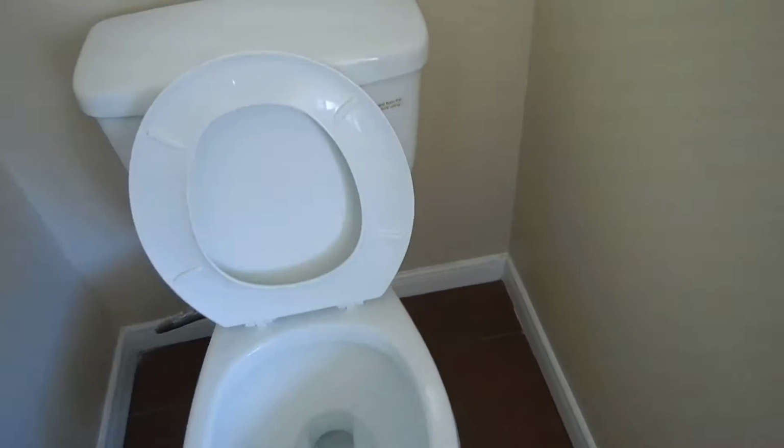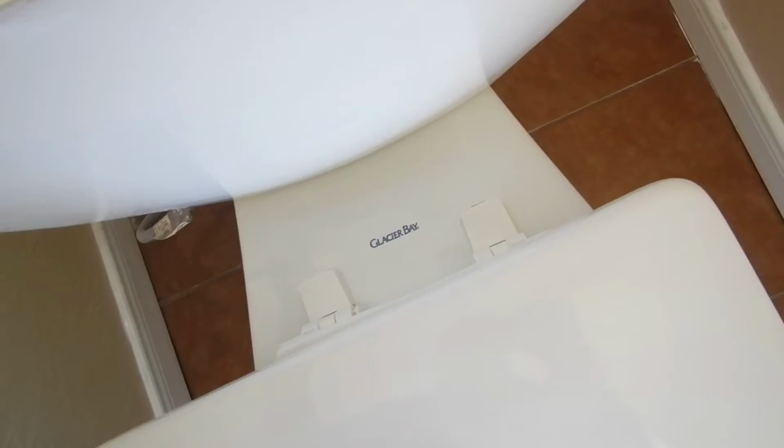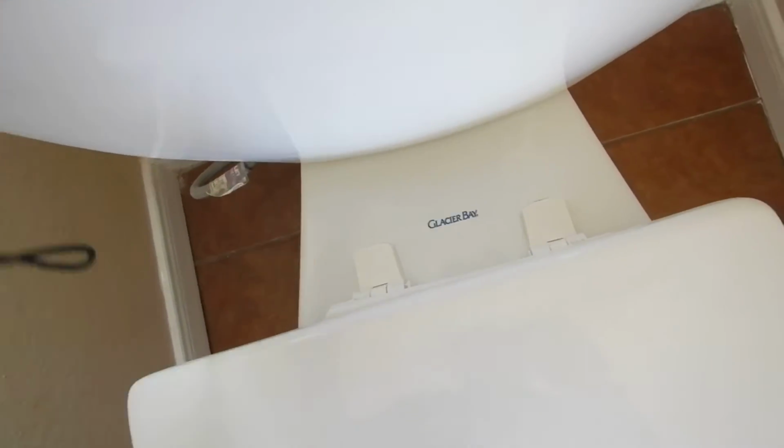Okay. This is the upstairs hall bathroom. Listen to that commode. What's going on here? You don't want to act right? Ooh, man. That reservoir's loose.